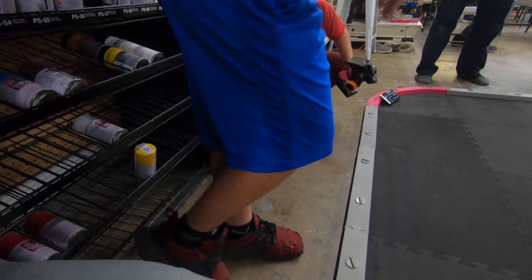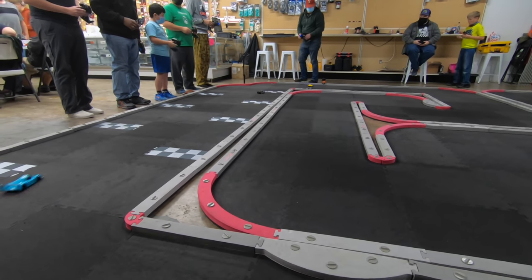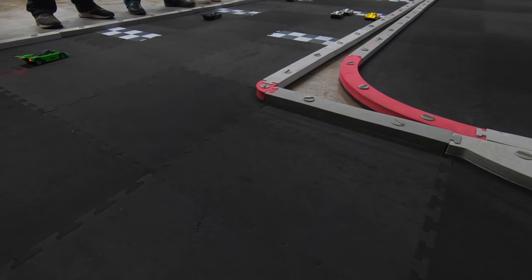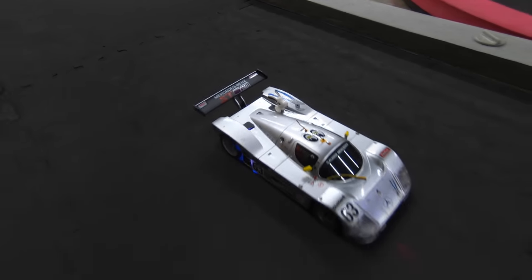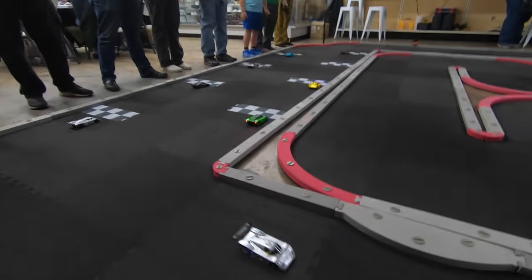Front straightaway's closed. Put those up. Track's closed. Track is closed. Someone else is recording over there. Aaron Royston in the 2. Jaden Pham in the 8. You're the 8, buddy. This car has Snoopy on it. Look at this. Snoopy is on the car. Oh, that's freaking awesome.